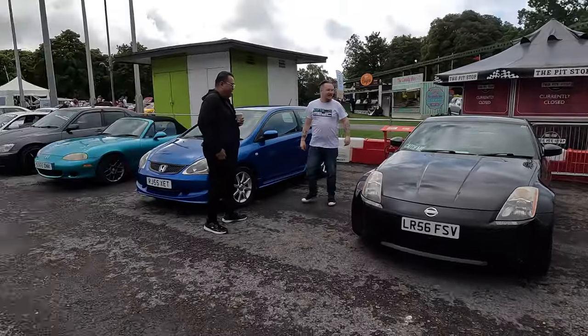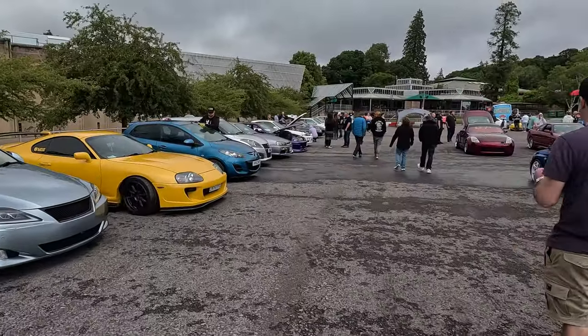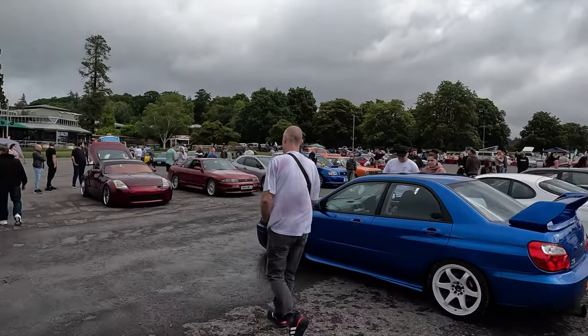Absolutely insane. I mean, the level of car we've got over here, but just how many cars we're here with, Jap Owners of Hampshire, it's absolutely insane. We're gonna have a proper walk around this in a minute, and we'll show you what's here.